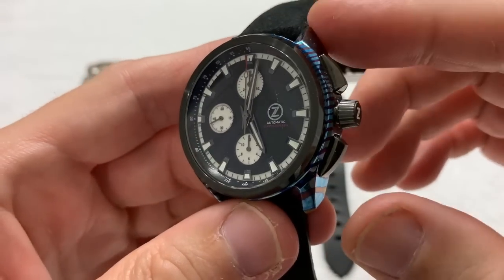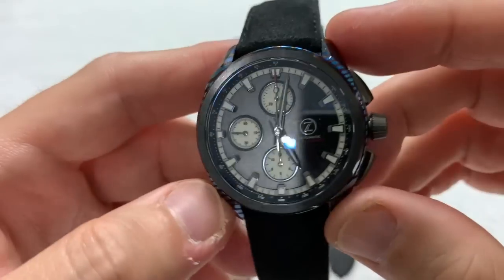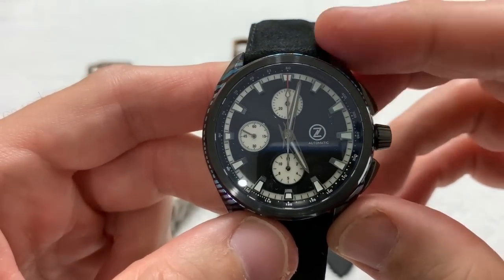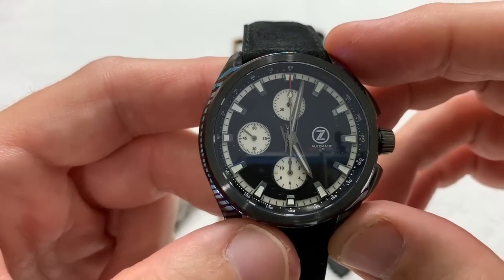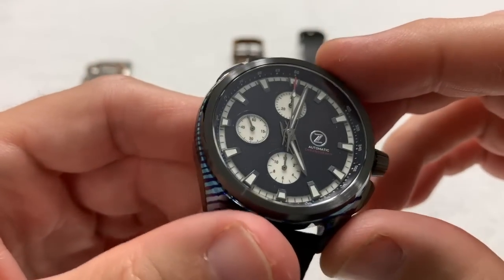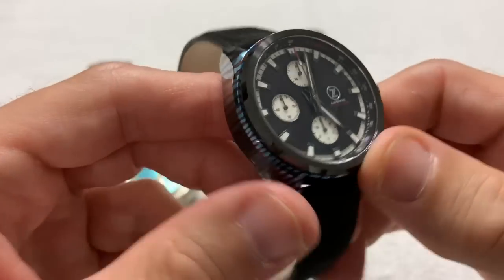I have another ZX, a ZX3 Mecha Quartz, and that's a fine watch in and of itself. I believe it's a meteorite titanium case. Yeah, meteorite face, titanium case. This one is a simple black face with the Timascus case.